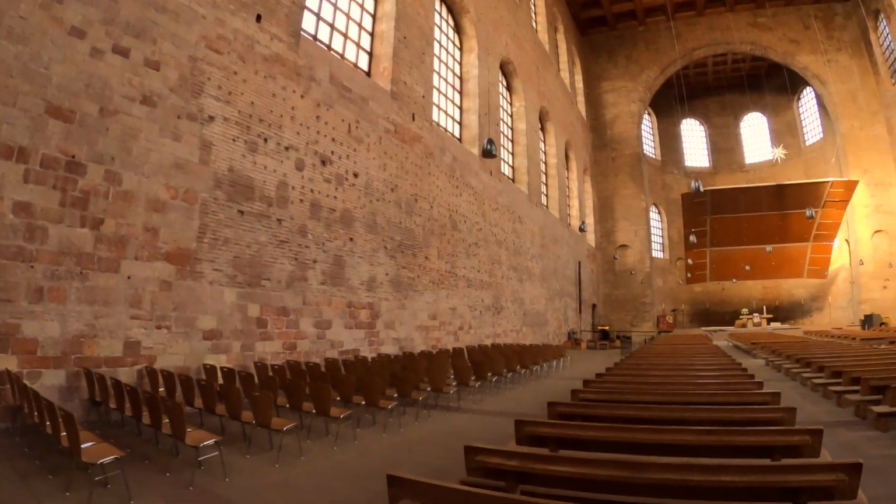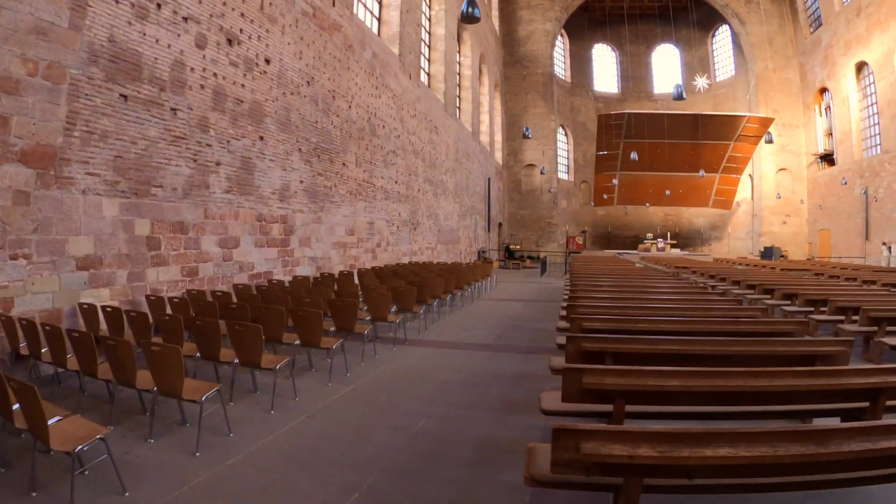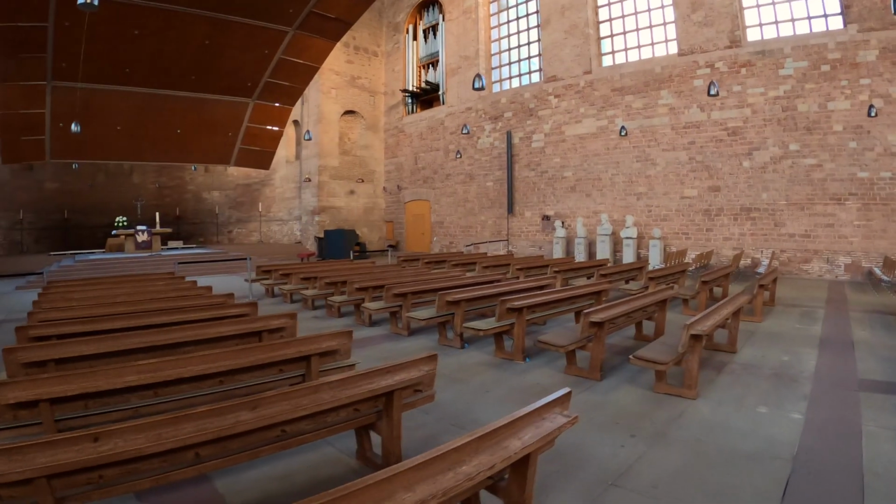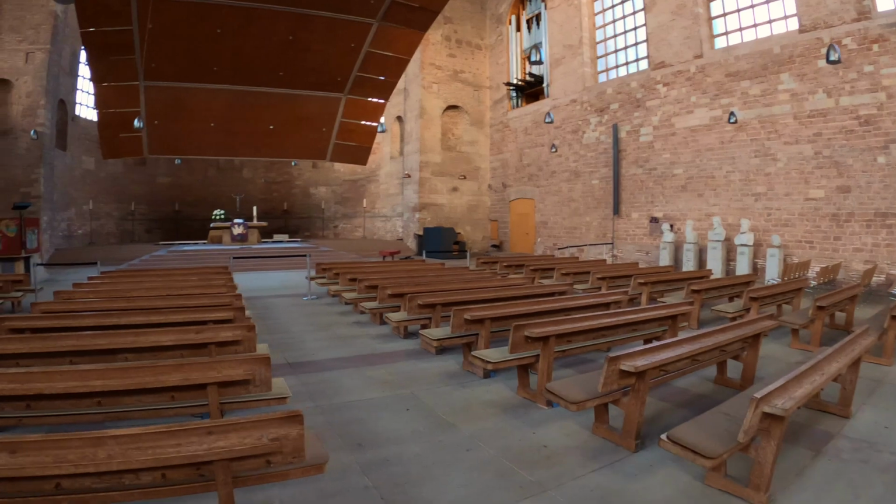Where we are now is a basilica that was built in the early 4th century as a throne room for Constantine. Today it's a Protestant church, and I enjoyed just how cavernous and open it was.